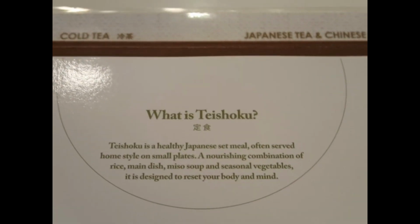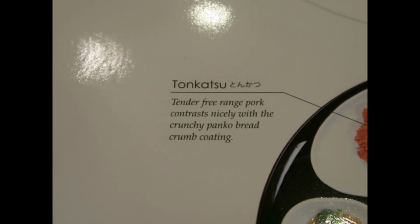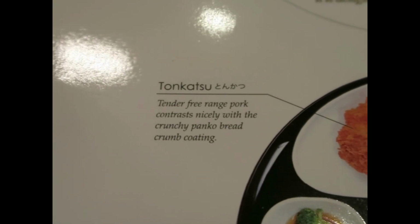Here I get to learn a new word, Taishoku. It just sounds like a bento box, but it's still interesting to learn a new word. And here is what Tonkatsu means. It's a little like chicken katsu, breadcrumbs on the outside and protein on the inside.